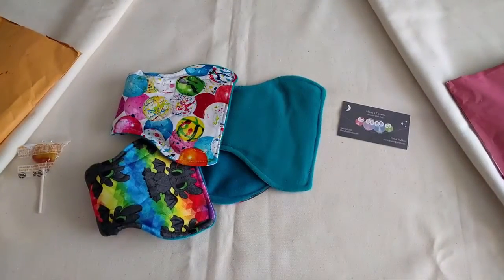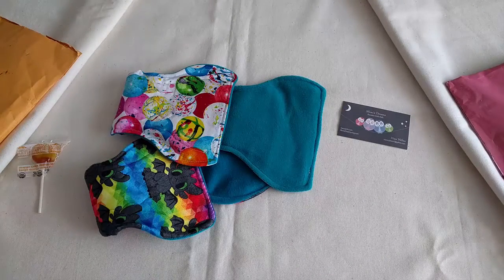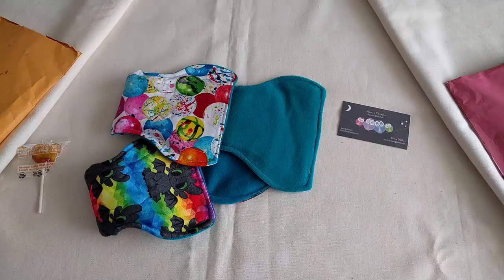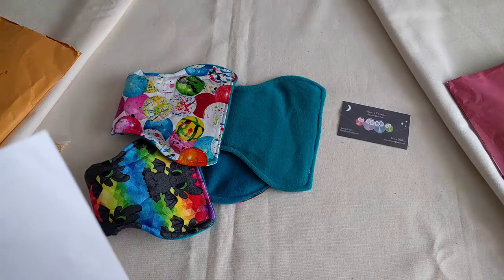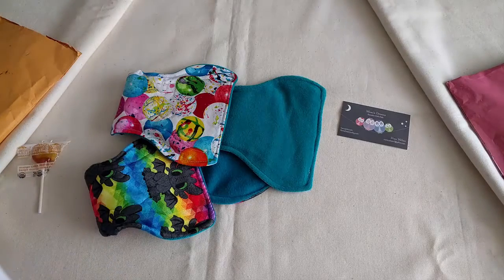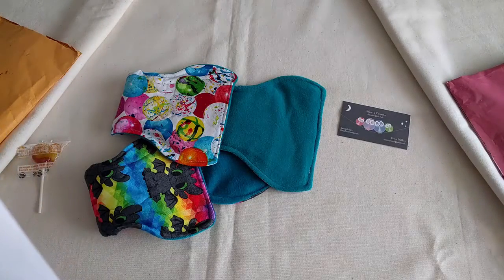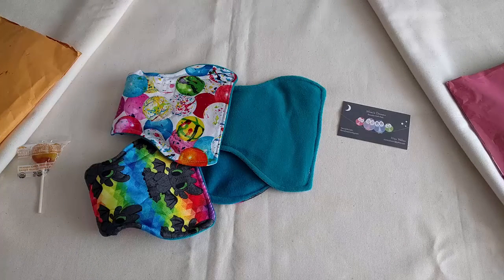This is my Etsy invoice. So she's got her note from the shop with a thank you. So the 16.5 inch pad is a super hemp core and it's overnight/postpartum. And then the 14 inch pad is a heavy hemp core. They're both backed with WinPro.